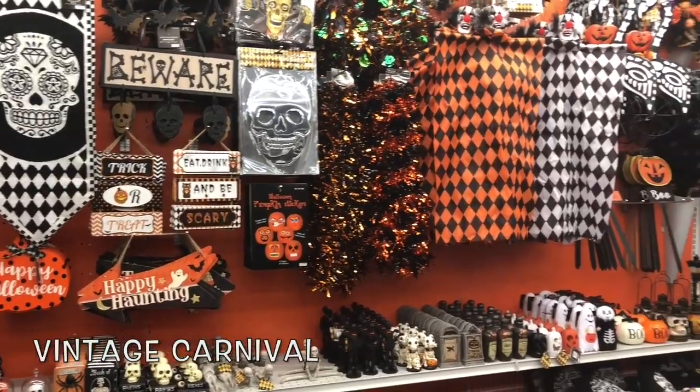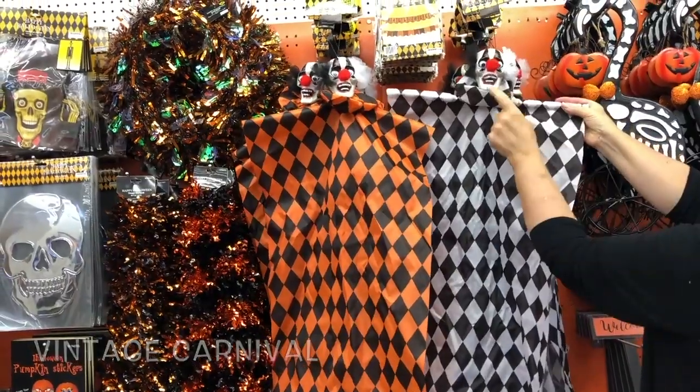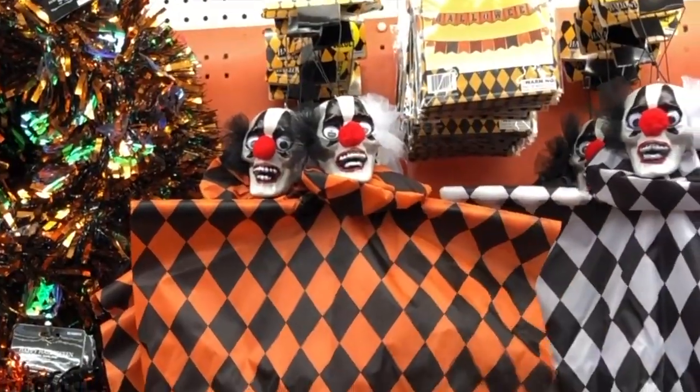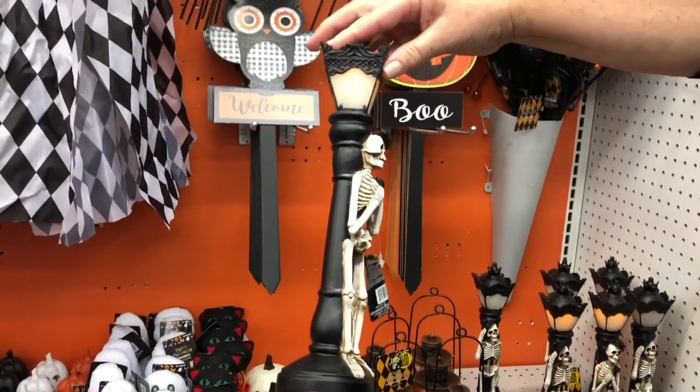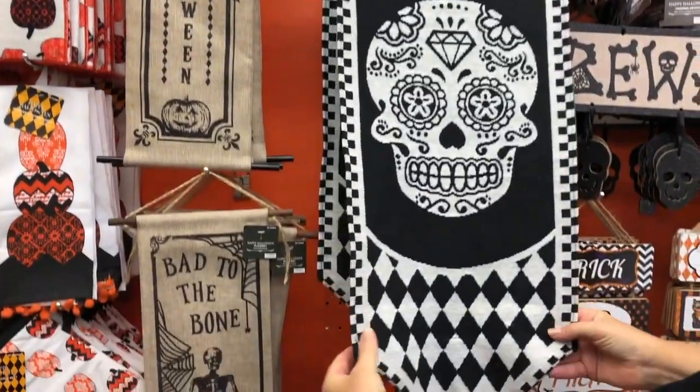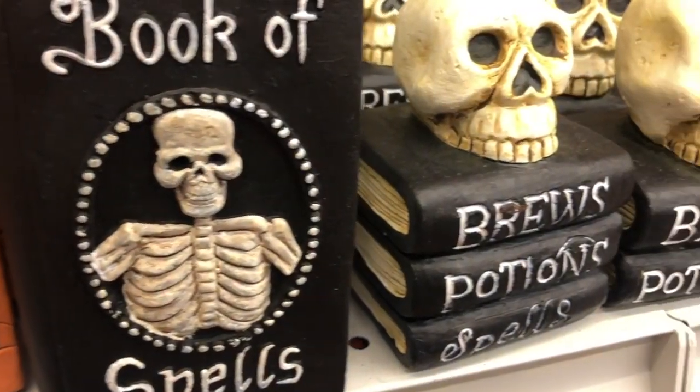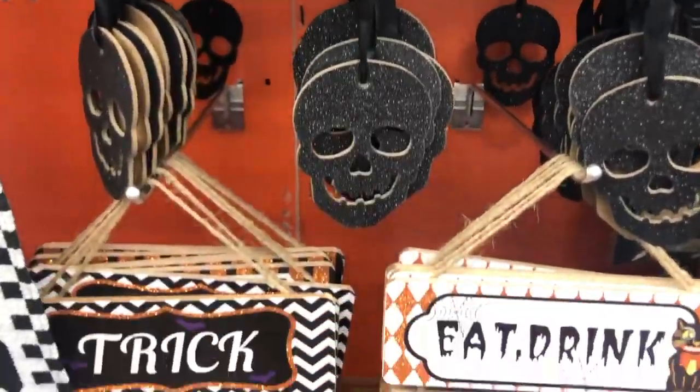Our vintage-inspired theme, we've got clowns. Yes, clowns. They look totally creepy, amazing. Lampposts, keepsake pieces, and off-white tapestry, kitchen towel, all in a coordinated vintage theme.